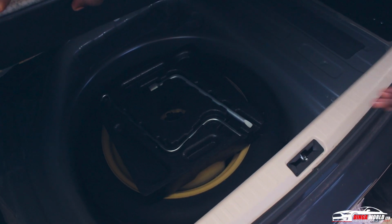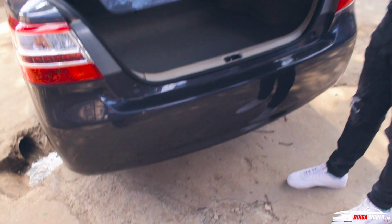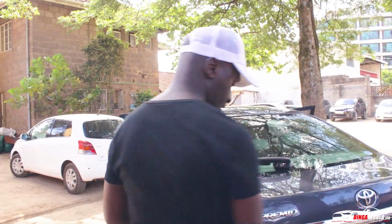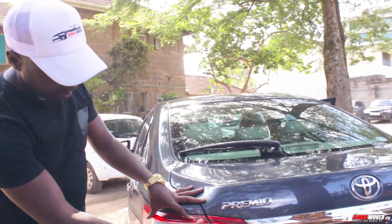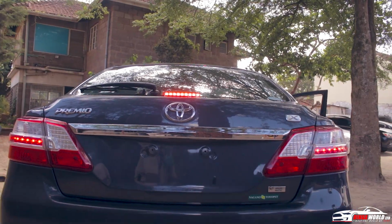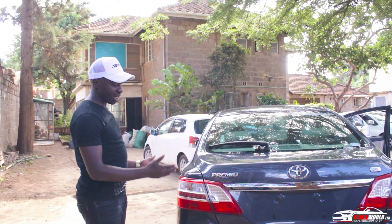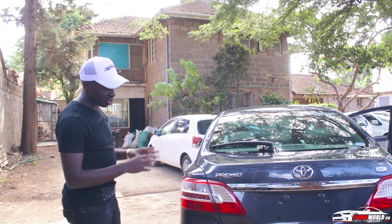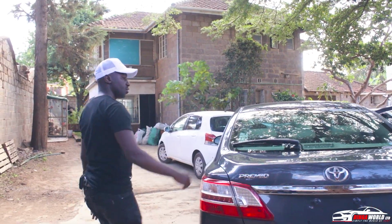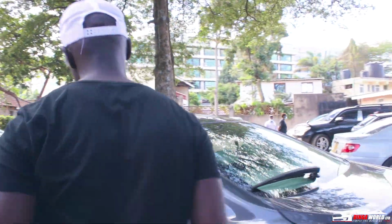Watu wanakuuliza kama iko na spare. Yes, iko na spare. The backlights come with LED, so that mtu anaweza ona kutoka kwa umbali. You can see from far that mwenye ako mbele yako, the car in front is a Toyota and it's a Premio. You have also the back wipers, the rear wipers.